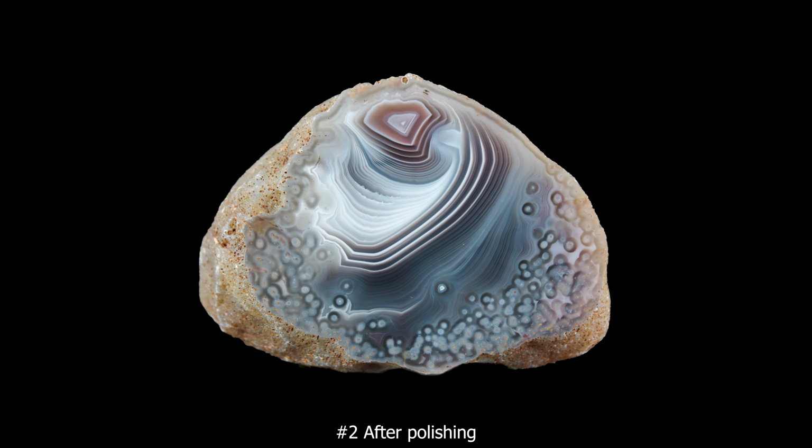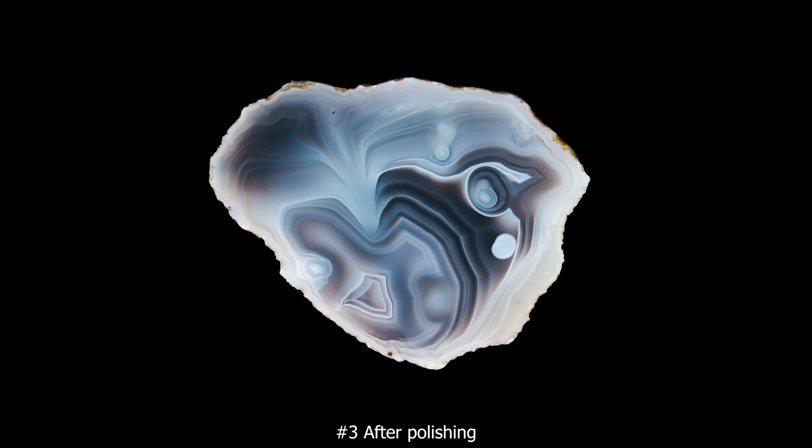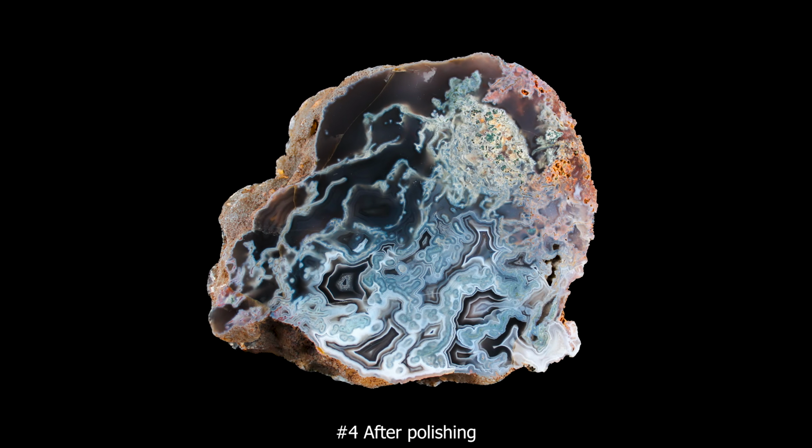So I think I will get all of these polished and put them on my website. All of these are really spectacular pieces, and yeah, if you enjoy these pieces, you can actually get them yourself in my web shop right now.